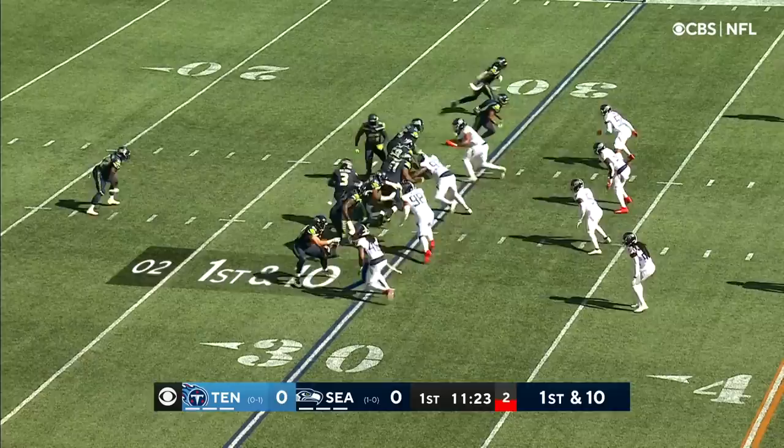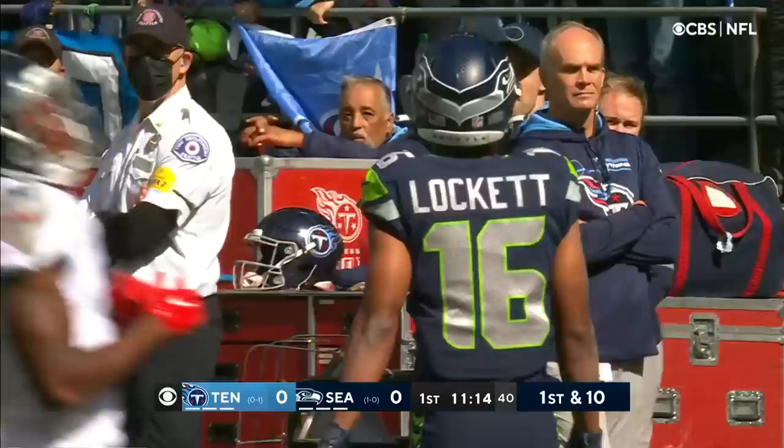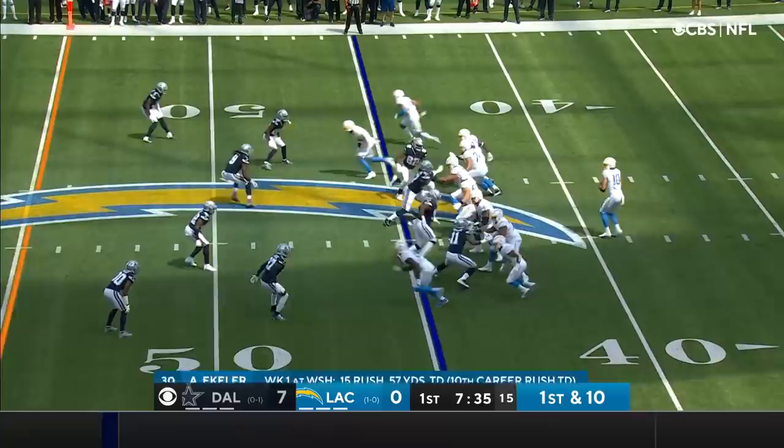On first down, it's a play fake. Wilson setting up to go deep. He's going to take a shot. Lockett is down there. He's got it. Big play, Wilson to Lockett. A 51-yard gain. Let's do that. What do you think? Take that every time. Times 10.